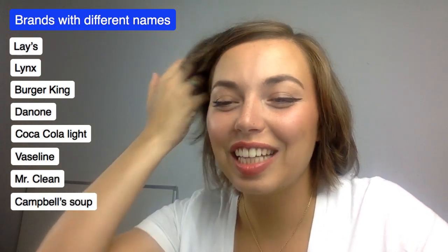So, let's see. For Lay's, Sheriff is saying Chipsy. No, it's not Chipsy. Danone, dairy or diary? No. Okay, so let me show you the first one. So the first one, Lay's, has a different name in the UK. In the UK, it's actually called Walkers. Walkers, not Lay's, Walkers. Surprising, hmm? Okay.